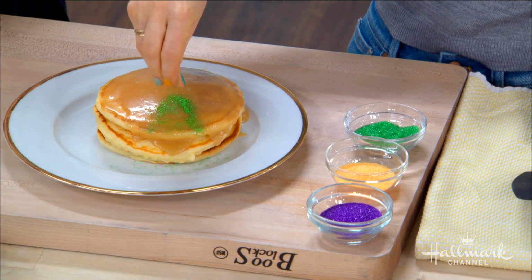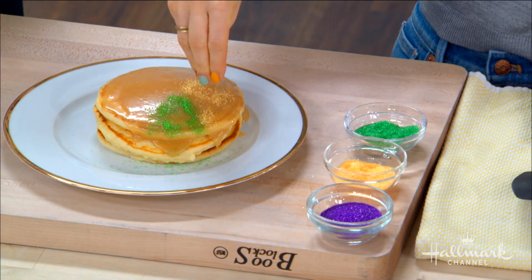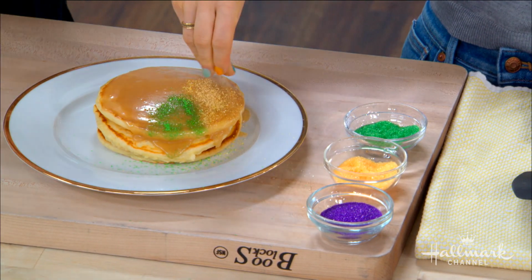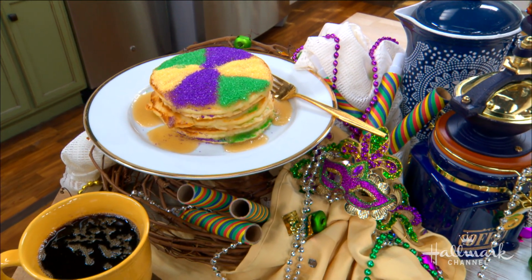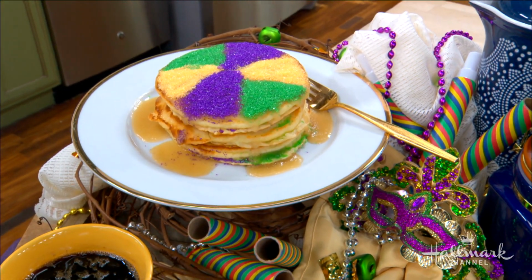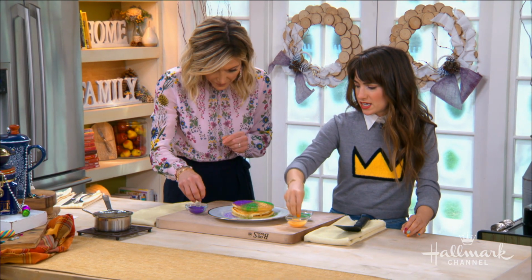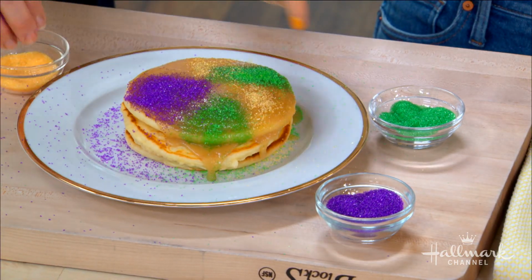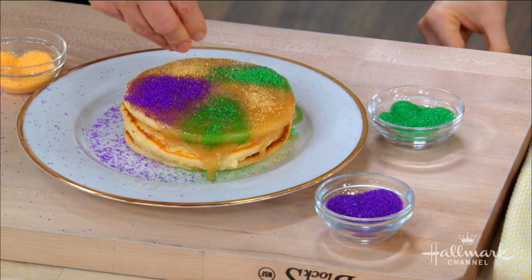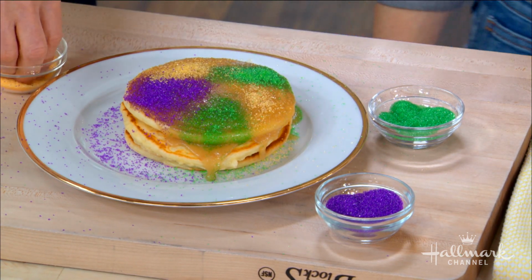So then you can have fun with these in whatever way you want. Natasha, can you tell me what the meaning of these colors are? I know they're very traditional Mardi Gras colors, but do they have a specific meaning to each one? They do. They're faith, justice, and power. And I know purple is justice. I do not know what the other two are.